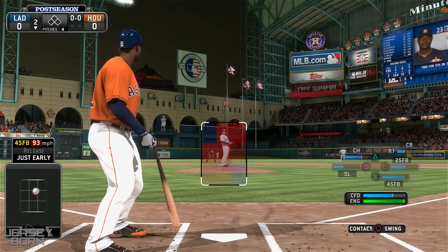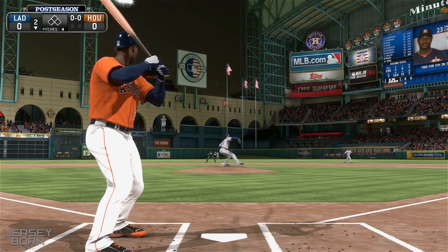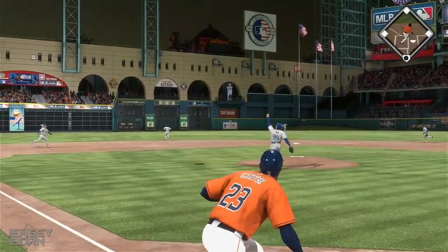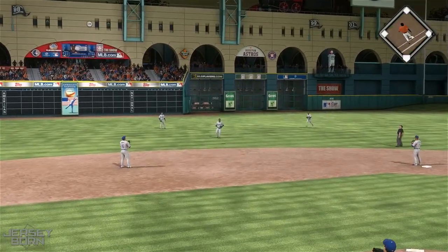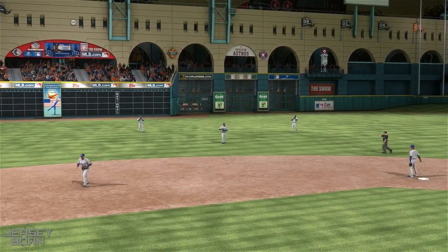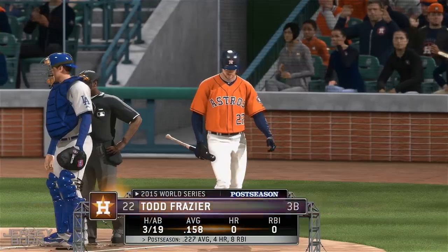We are here in the bottom of the second inning as Chris Carter digs in to lead things off for the Astros. The kick and the pitch from Ryu is popped sky high into shallow left field, very shallow left field, as Hanley Ramirez just takes a couple steps back and he puts that one away for the first out of the bottom of the second.